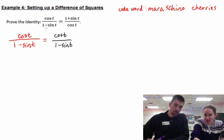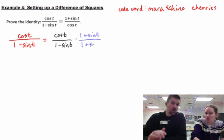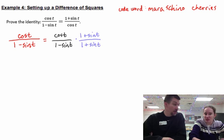Since this has 1 minus sine t on the bottom, and we're trying to get 1 plus sine t on top, we're going to have to get an identity. To do that, we're going to multiply the top and the bottom by 1 plus sine t. Here's why this trick works: 1 plus sine t divided by 1 plus sine t is 1.